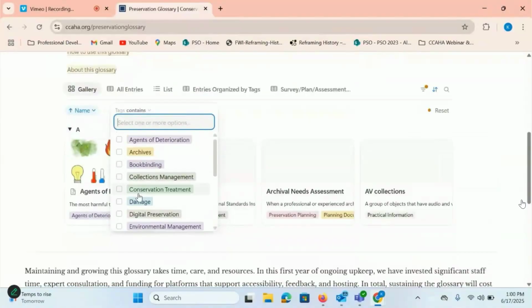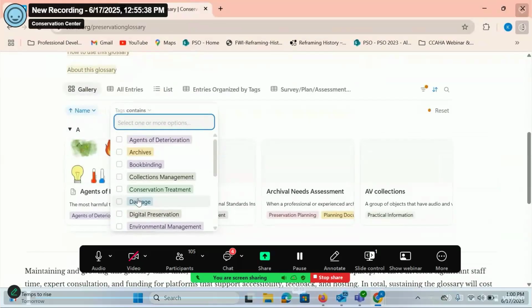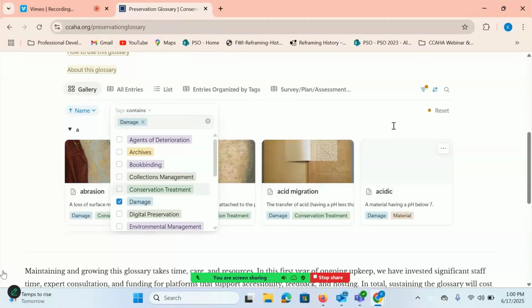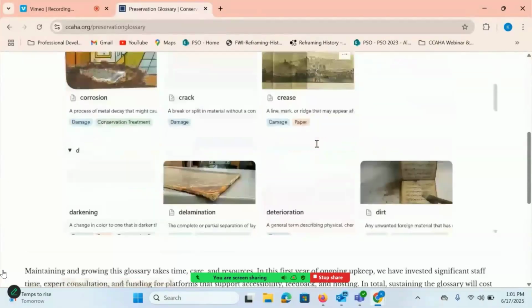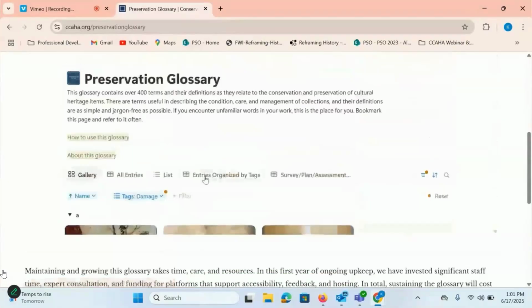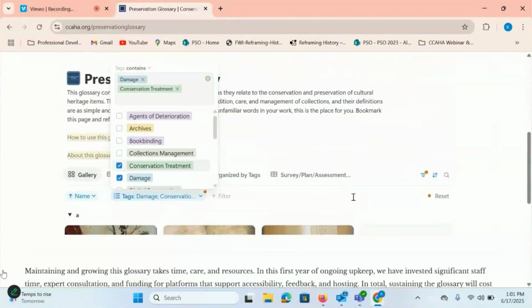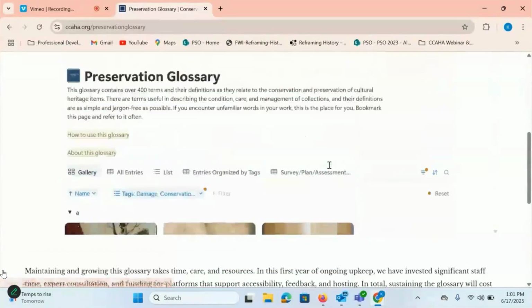So if I want to just look at terms that are defining damage types, I would just click damage, and it's automatically narrowed it down to just be damage types. And this is going to be super image heavy, as to be expected. You can have multiple tags. So let's say I want to see damage and conservation treatment. I would click both of those. I'm not sure if that's going to change much, but the option is there.